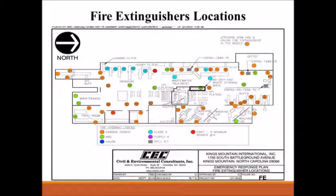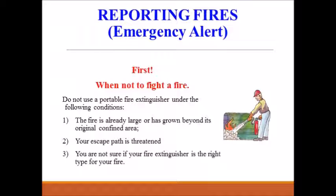You will receive a copy of this diagram showing you where all the different types of extinguishers are located throughout the plant. Be sure to learn, based on your assigned work area, where the nearest appropriate extinguisher is located. There are times when employees should not attempt to fight a fire. Those include the following. The fire is already large or has grown beyond its original confined area, your escape path is threatened, or you're not sure if your fire extinguisher is the right type for your fire.